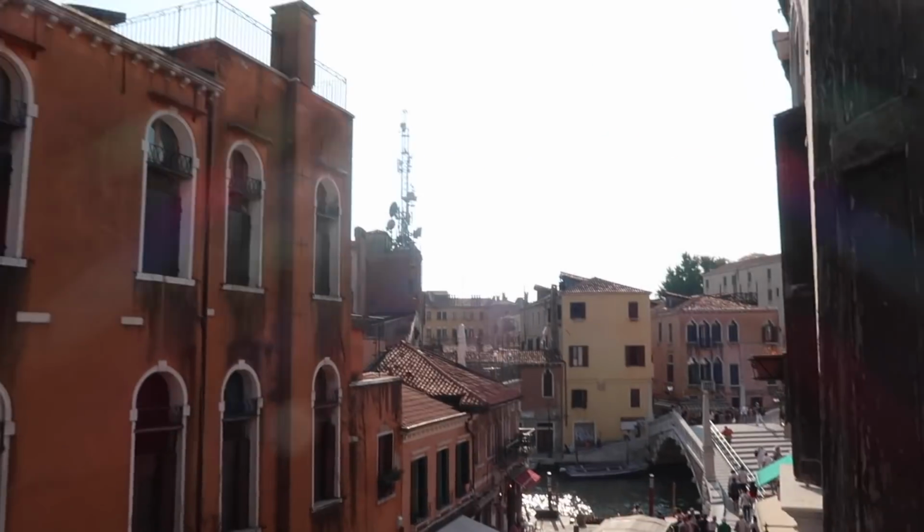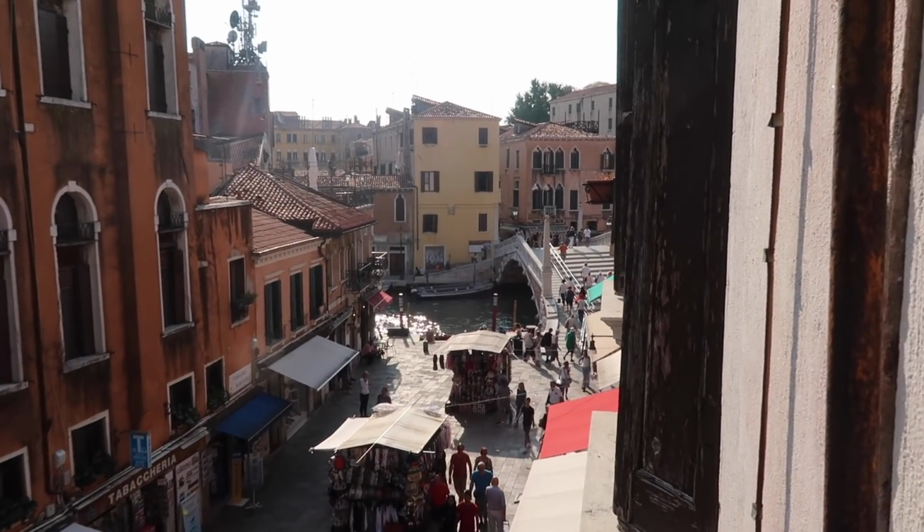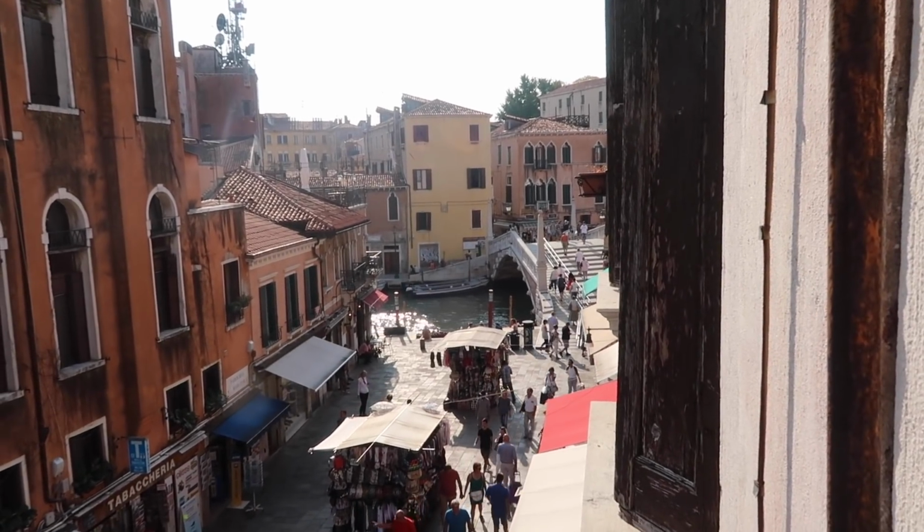Oh, and just before I go, I should tell you as well that if you do want to get the boat to the airport, obviously I arrived here by train because I was already in Italy, but if you want to get the boat to Marco Polo Airport, the boat stop is just down there. Let me show you. So you can literally just walk over there and you can jump on a boat right next to that bridge.